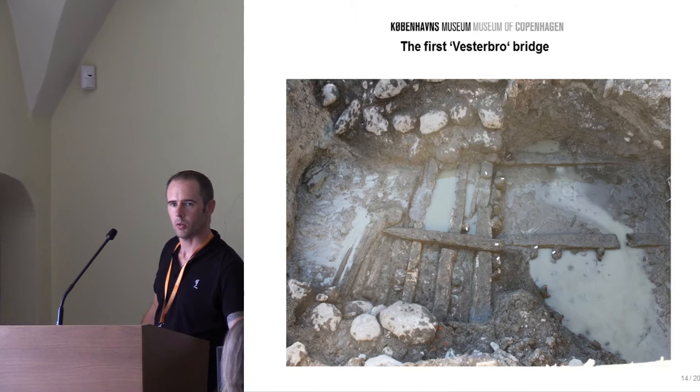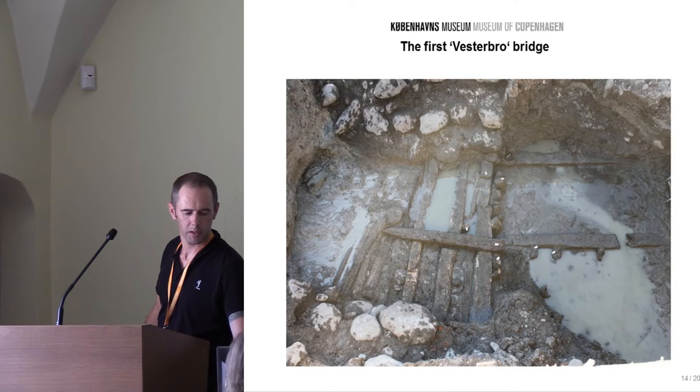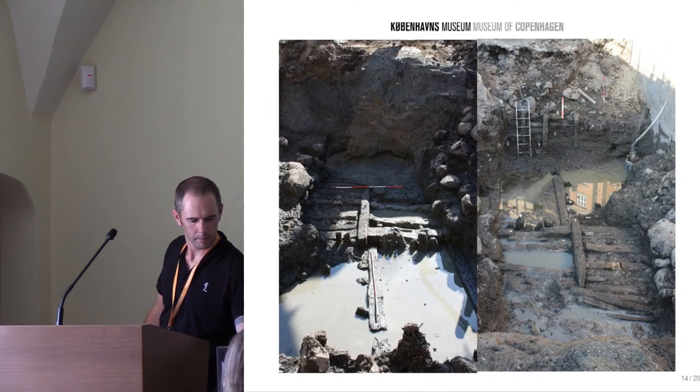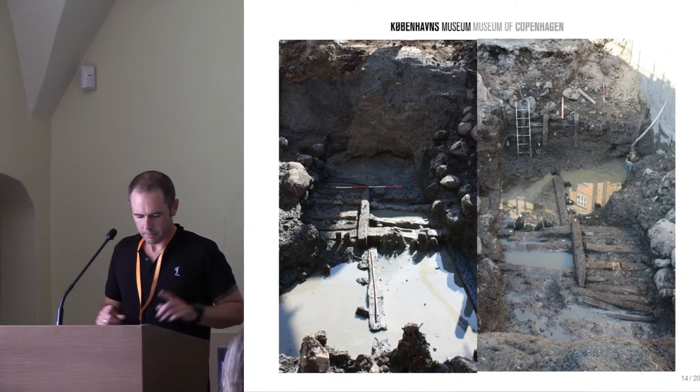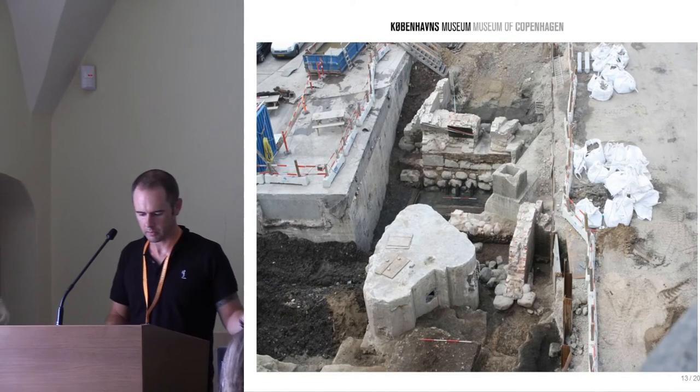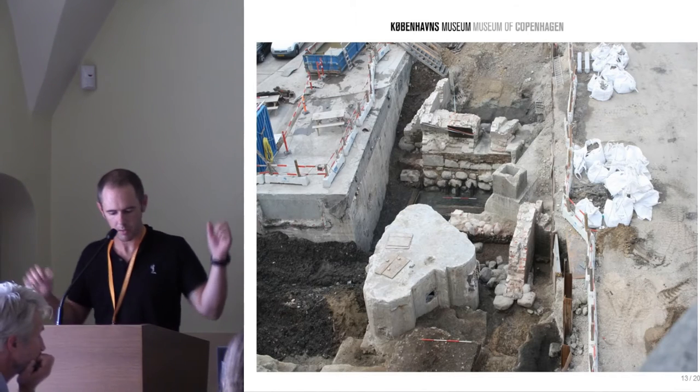And this is the oak beams in the base of the moat. There's a couple of versions of the bridge going on here, so it's a little complicated, but there was a substantial rebuild of the bridge in 1500. That's the later bridge. This is from 1500. Very modern-ish.